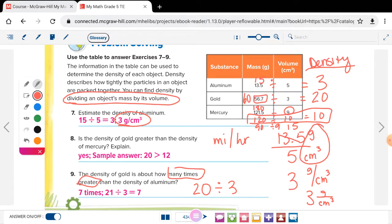That does not mean multiply. What does how many times greater mean? Brady? Divide. Okay, because if I said my cat weighs 3 pounds, my dog weighs 21 pounds, how many times greater does my dog weigh than my cat? You wouldn't multiply 21 times 3. You're trying to figure out my cat times what number equals my dog. How much larger? So this would just be 20 divided by 3.